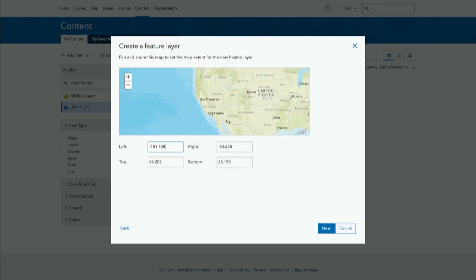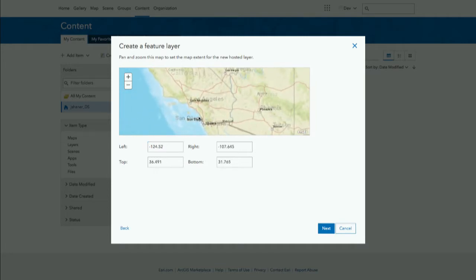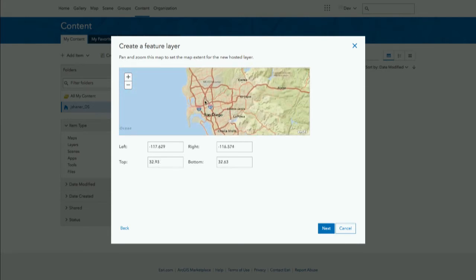The next step in this wizard is to just find the area that you're working in. I've grabbed some data from around San Diego. Unlike Doug, who went driving around in Palm Springs to actually find some hydrants and capture them, I took the lazy approach and grabbed something online.